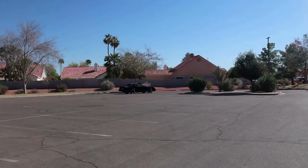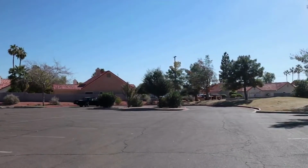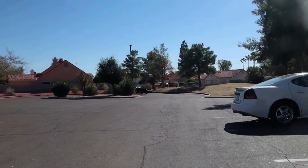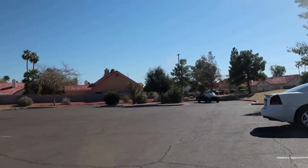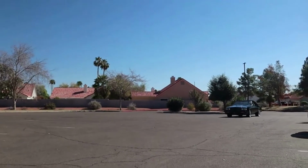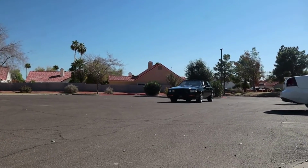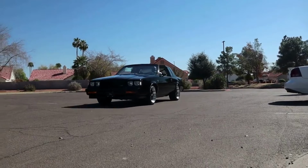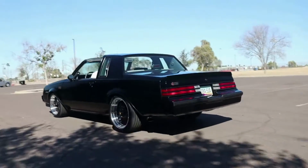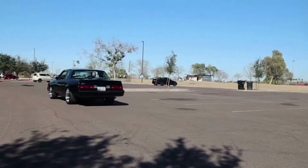I always wanted a Buick Grand National since I was 17 years old. I joined some Facebook groups and basically told them what I wanted, and a guy out of North Carolina said that he had one, and I just had to get it. I went down there and checked it out.